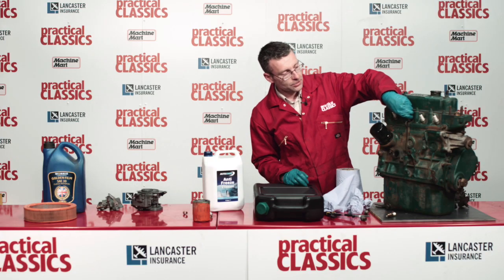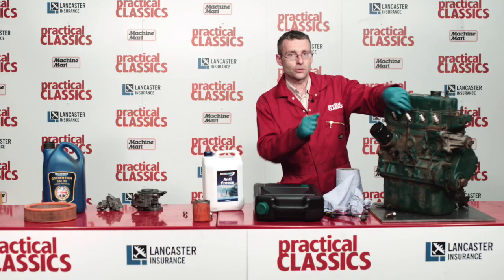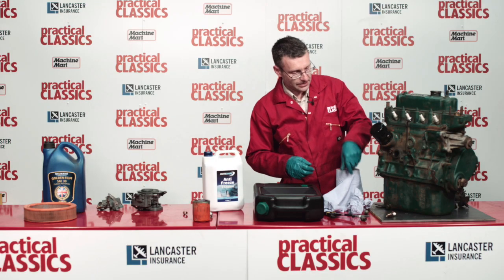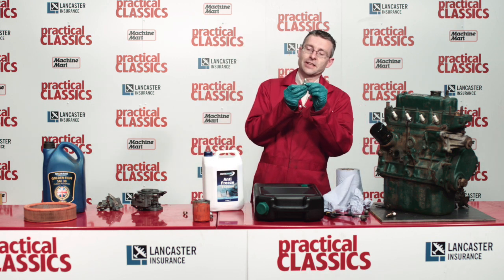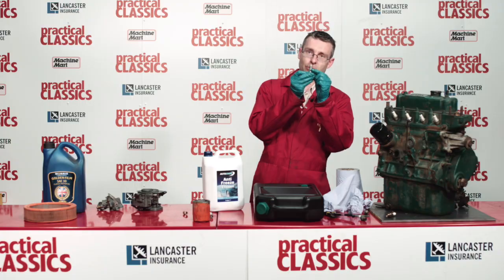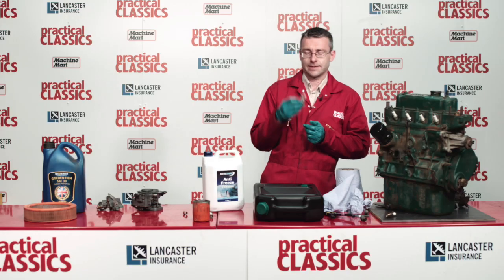And if it's a new plug, just give it about half a turn from where the plug stops. If it's an old plug, just nip it up tight. And the difference is a little compressible sealing washer just here on the plug, which obviously is not compressed when the plug's new, but when it's been in and out a few times, it is.